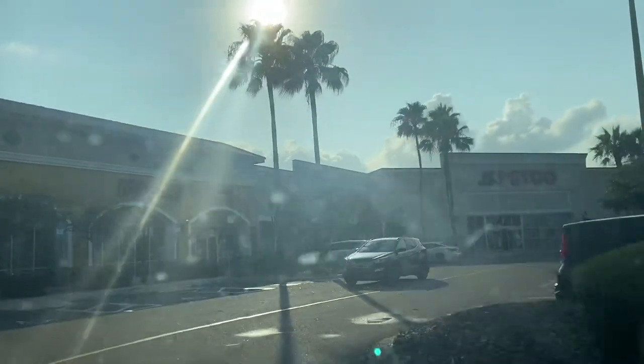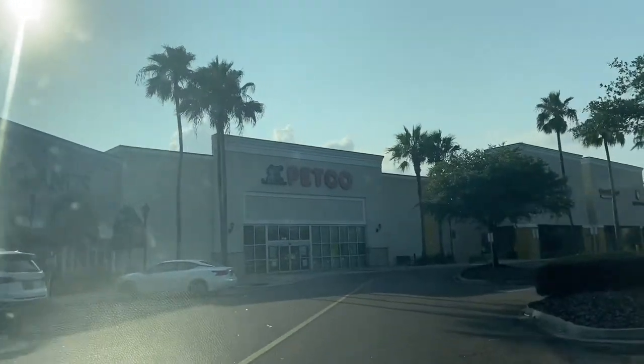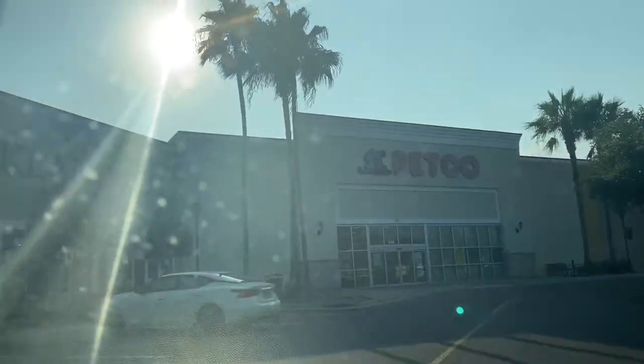I just realized there's a Kirkland's in the same shopping center. So we might as well just run in there too and see if they have any kind of fall decor. That's what I say. My wallet may not say the same thing, but that's what I say. Let's check it out.